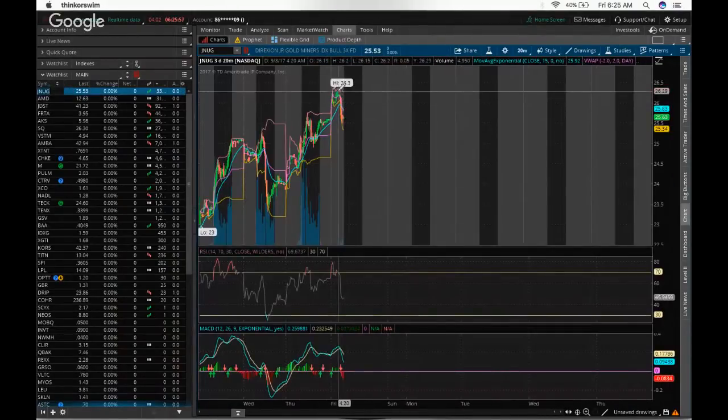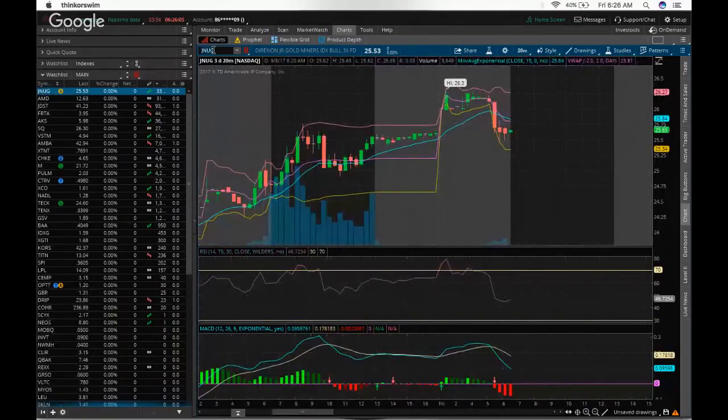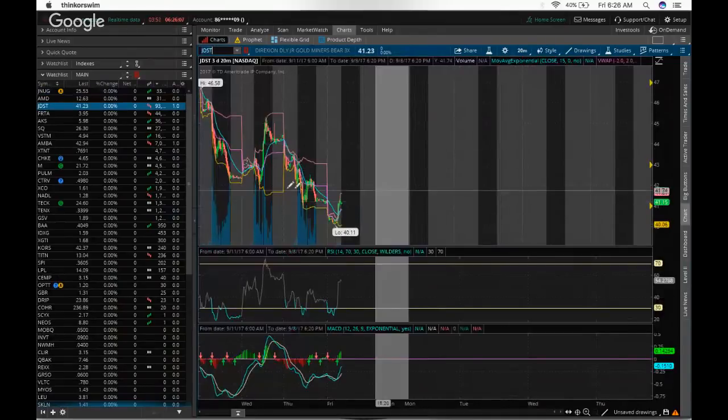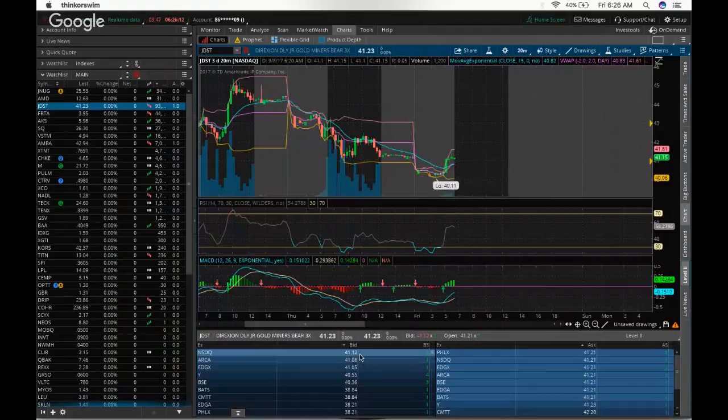So JNUG made new highs, just like we called it out yesterday. It had a little bit of pullback, but made new highs today. 2630 is experiencing somewhat of a pullback right now, so that means JDST should be up. And JDST right now is trading, I'm going to turn on my level 2, at 4112, 4121. Not much going on there.